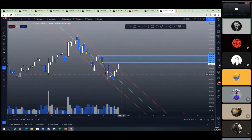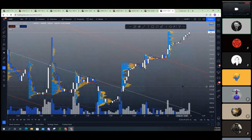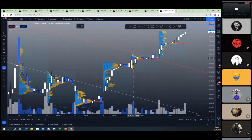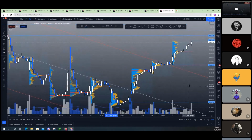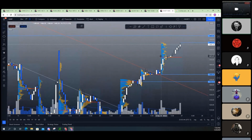Okay, so I mean, it broke this trend. It would not be bad if it came back for a retest on this. So obviously here it has some VPOCs that it left behind. There's a major one here at 1280. This one is no longer a VPOC, but it is a POC. So these are the levels here that I would kind of pay attention to tomorrow.